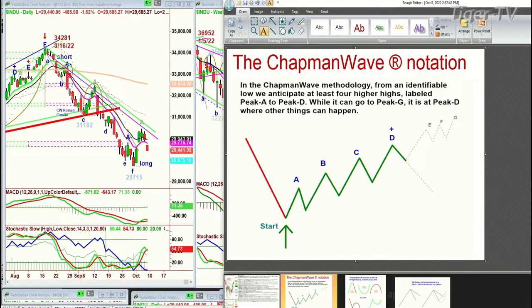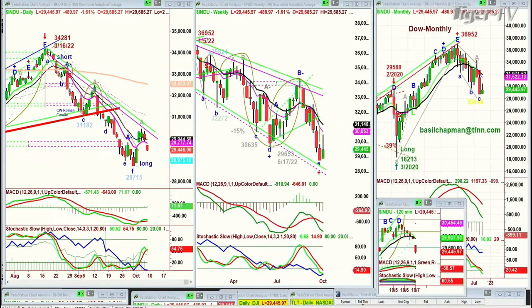The target in the Chapman wave is if it goes from a buy signal upgraded to a buy mode, you anticipate there should be at least a peak D. And it's just as simple as that. So here we go. We got to a peak F at 34,281 back in August. It pulled back. Then on that bounce, we shorted. We're still short for the intermediate term. And in the very near term, we bought the low on Monday. We've taken a little bit off. We've taken something off.